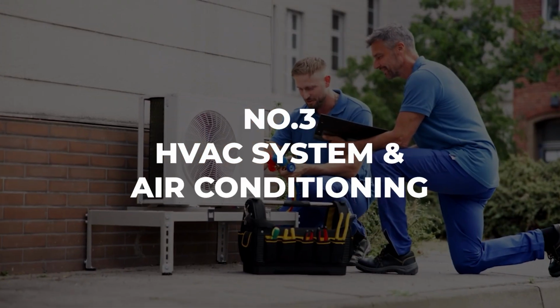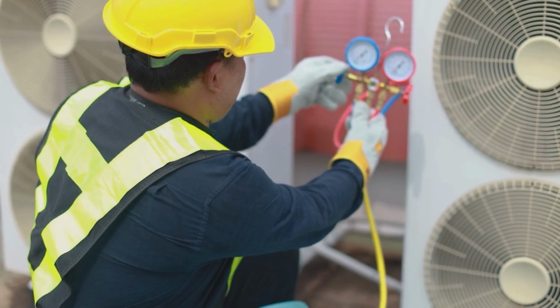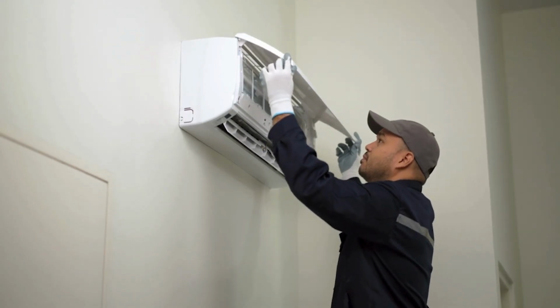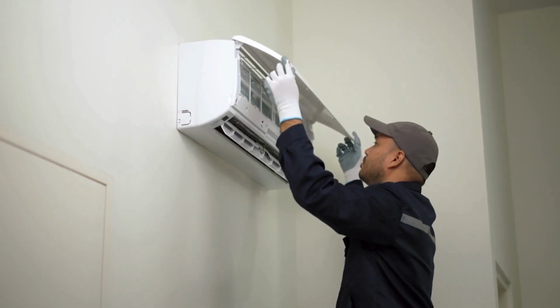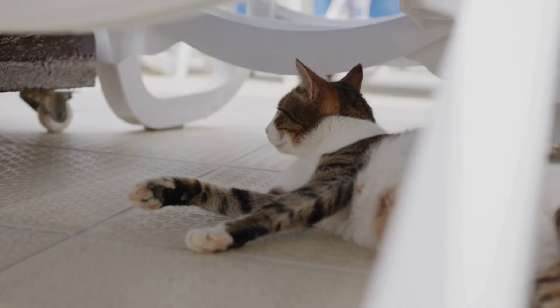Number 3, HVAC system and air conditioning. Summers in Texas are no joke. Many years we have months with every day in the triple digits, and if you have ever spent time in Texas during the summer, you know how important a good AC system is. It doesn't cool down in the evening like it does up north, so if your air conditioner goes down during the summer, you're going to want to take your pets and check into a hotel.